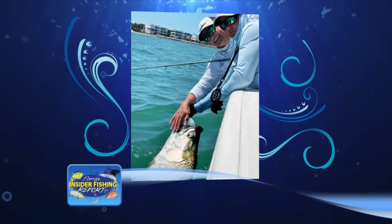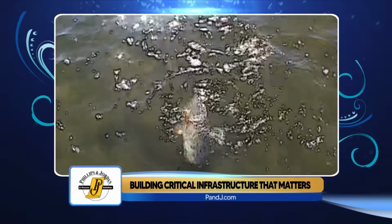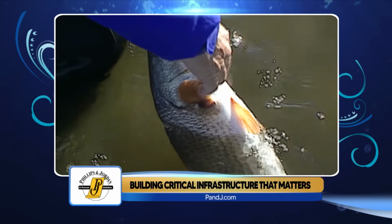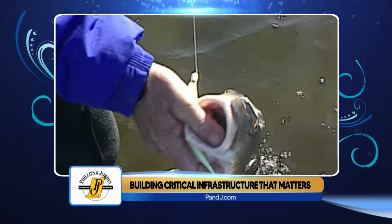Last species is going to be the redfish. Now, there's really good redfish action to the south right now from Coon Key to Lostman's River. Even though the water is clean in some of the areas, concentrate on some of those areas that are a little bit dingy and have roaming mullet. They're producing better numbers, and especially on the lower water.